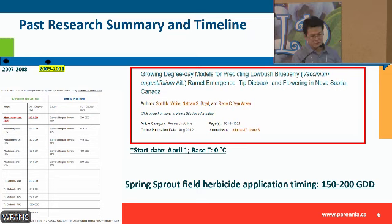This whole information is very useful in terms of its results and also the materials and methods, which we have been following closely from this paper and how the team did this study. Everybody's wondering why we start with April 1st and a base temperature of 0. That's what we follow, and we try to make everything consistent when you go into the calculator. We don't need you to put in too many different selections, so you can just hit calculate and you get the number you need.